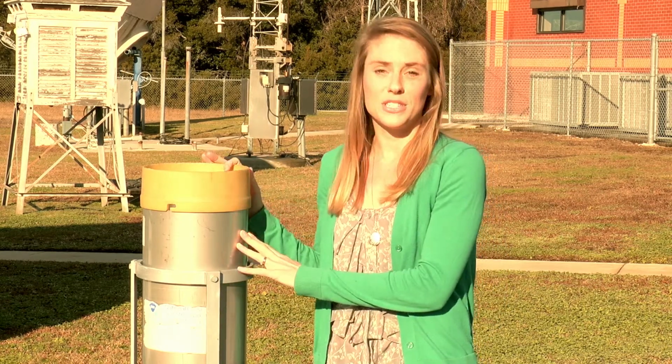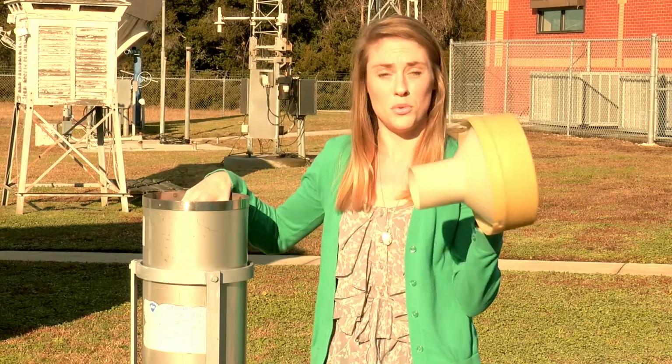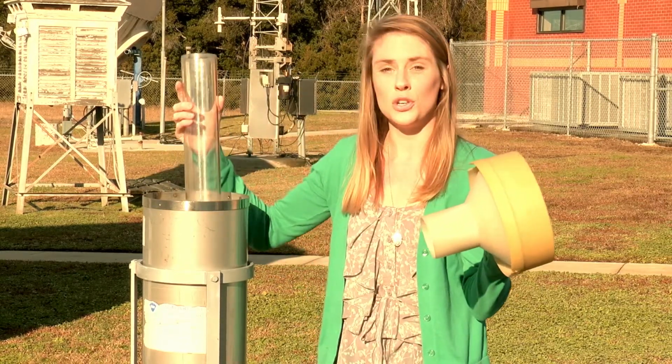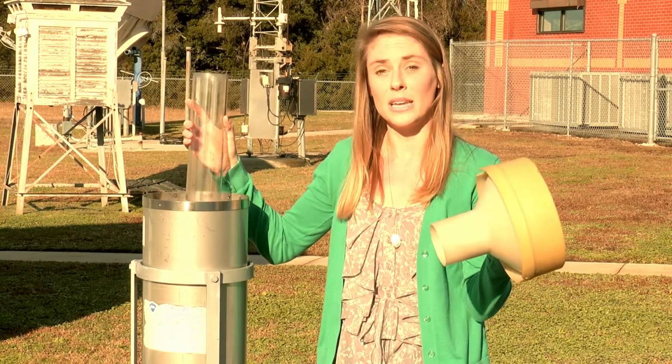This is an 8-inch standard rain gauge. In all, it's made up of 3 main components. We have our removable funnel, the inner tube, which collects up to 2 inches of rainwater, and then the outer cylinder, which will collect any overflow.